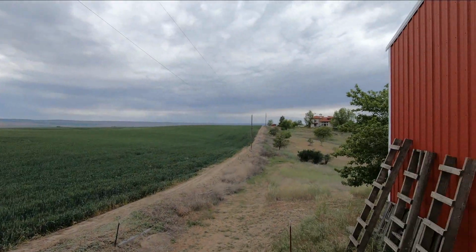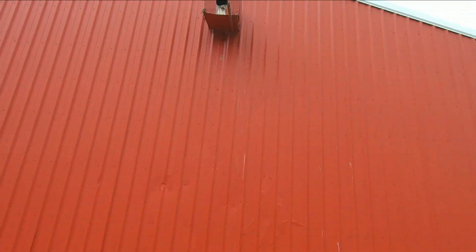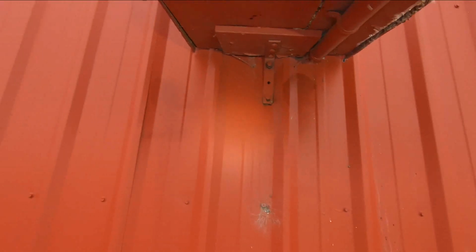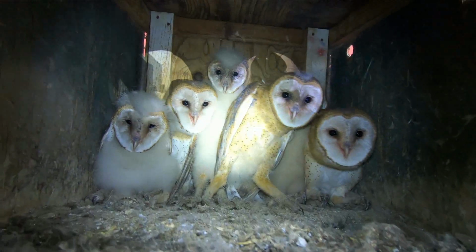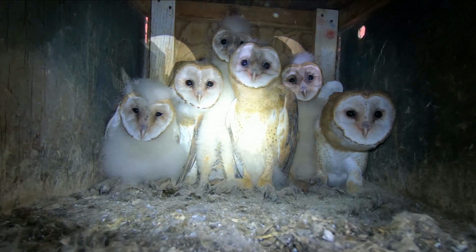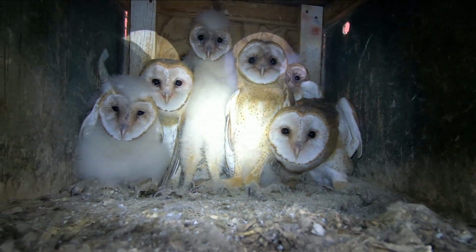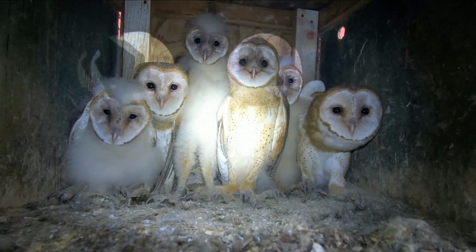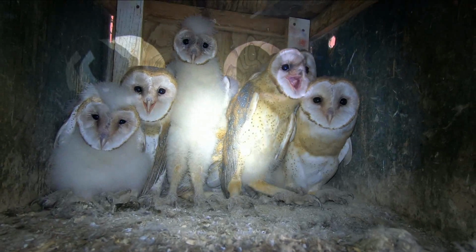Here we are out at the barn, and right up here is where the barn owl nest is. Let's see if we can peek inside. There they are. That is the family. Oh my, and they are not so excited to see my camera in their doorway. But here we have two parents. One of them is on the right. The other one is kind of in the back, next to the fluffy one on the left.